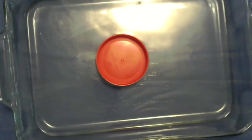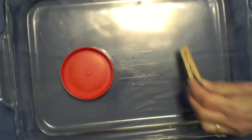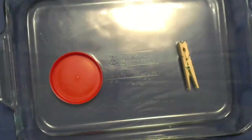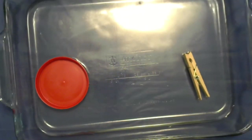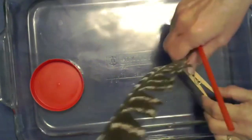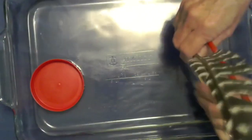I have a clothespin, and it floats. It's a wooden clothespin, it floats, and so do plastic clothespins. They all float. But what I'm going to do is give it a sail. See my feather? I have a big turkey feather that I found out in my yard.